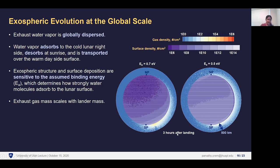after the landing. So the spacecraft has landed. There's no more water vapor coming from the spacecraft. We're looking at what happens to that water vapor after the landing. These are two views at the same instant in time. What's different about them is the value that we assume for the binding energy, which I denoted by E sub A here. The binding energy describes how strongly water molecules stick to the lunar surface. When you have a higher binding energy, water molecules bind more strongly to the silicate surface. When the binding energy is lower, water molecules are freer to move. That's the difference between these two cases.